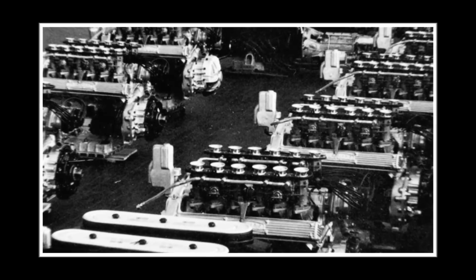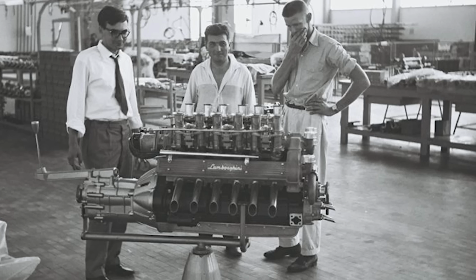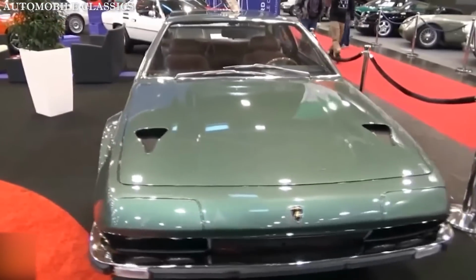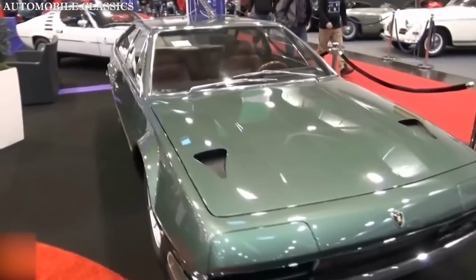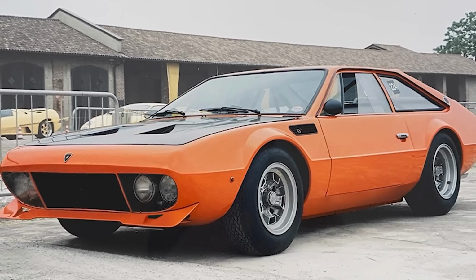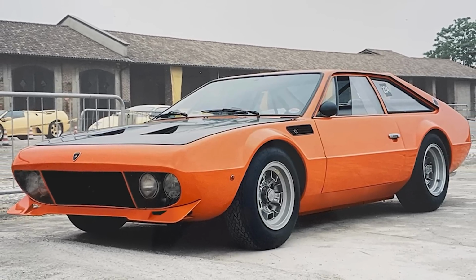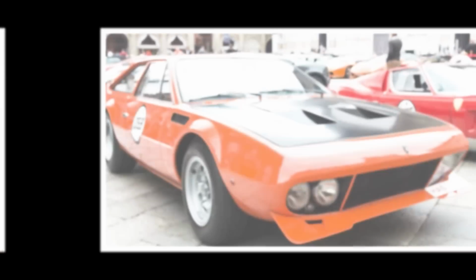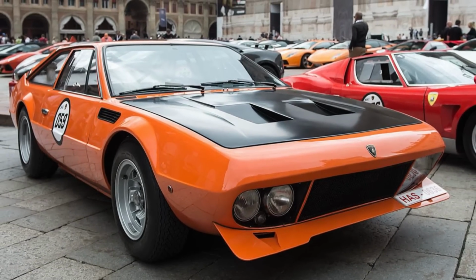The engineers of the time documented every detail, from the gear ratios in the transmission to the layout of the instrument panel, in order to provide a car that was both technically sound and reliable in everyday use. In addition to the standard production models, a special racing version of the Jarama was created by Lamborghini's test driver, Bob Wallace, who took a standard Jarama chassis and modified it for racing.